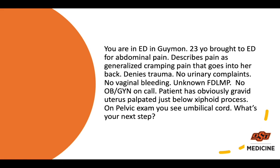You're in the ED in Guymon, Oklahoma. Oh boy. A 23-year-old is brought into the ER and they have abdominal pain. I'm going to guess this is a female. They describe their pain as cramping. It's everywhere, and it goes into their back. No trauma, no urinary complaints, no bleeding. They don't know when their last period was. And of course you don't have an OB on call.